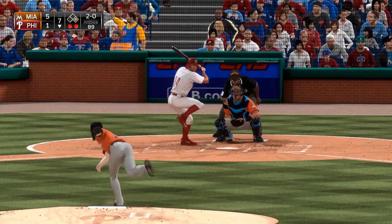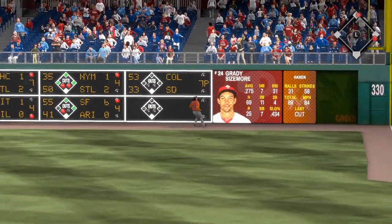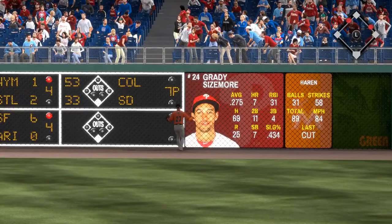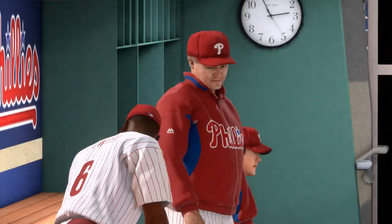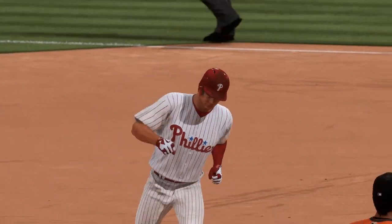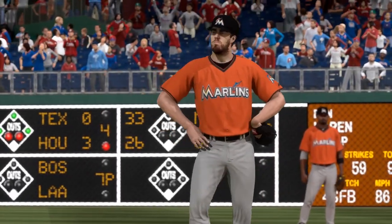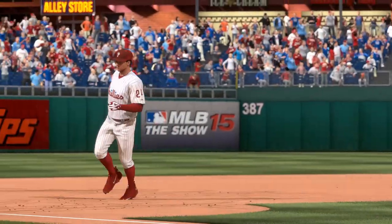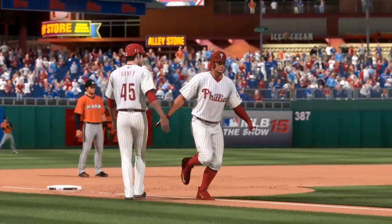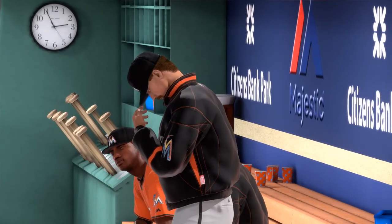Hitter's count 2-0. Now a swing here by Sizemore as he gets a lot of this ball out to deep right field. And say goodbye to that one. Into the seats in right for a home run. A 2-run shot here for Grady Sizemore. 8th home run on the season for him, and it's a 5-3 game now.